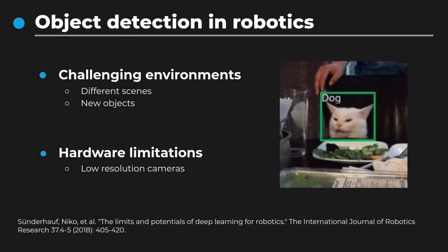Moreover, when applying these models to robotics, an issue arises: how to deal with the changing environment and new objects the robot will encounter. While performing well on benchmark datasets, deep learning models suffer a drop of performance when applied to robotic platforms, mainly due to the environment robots are deployed in, which was not represented in the training dataset.